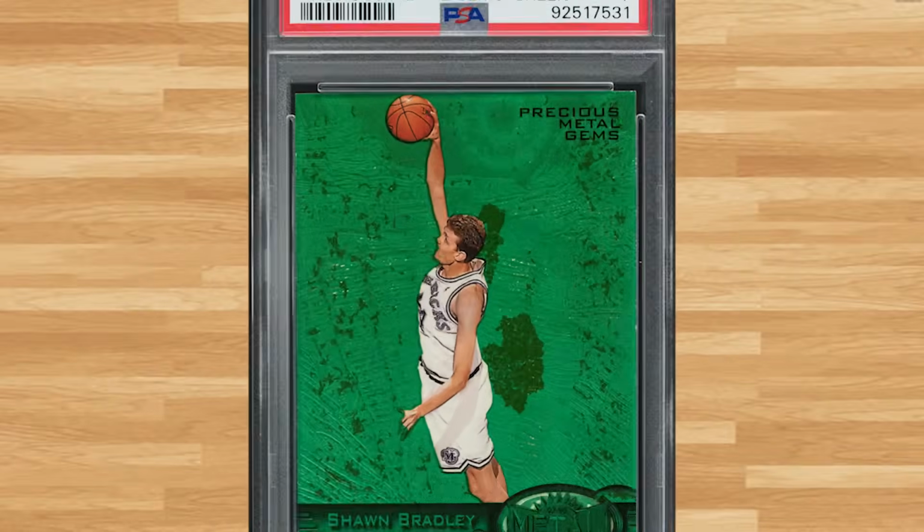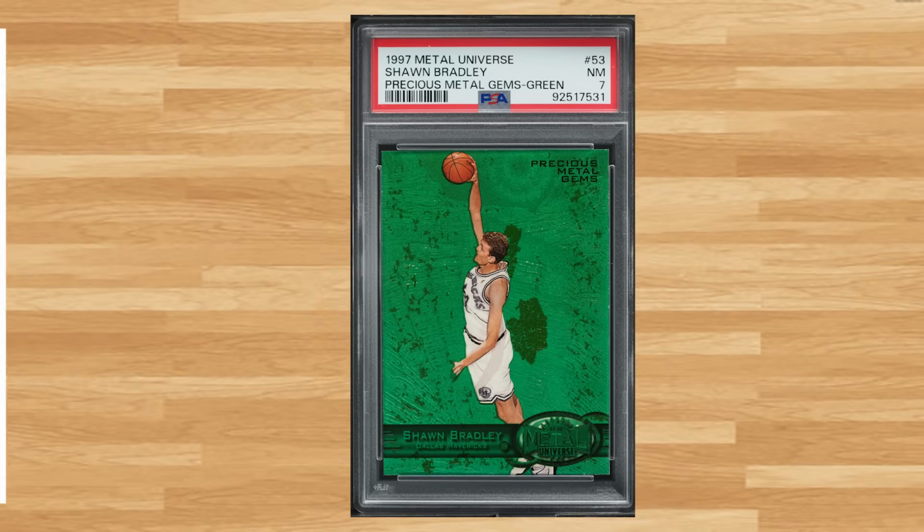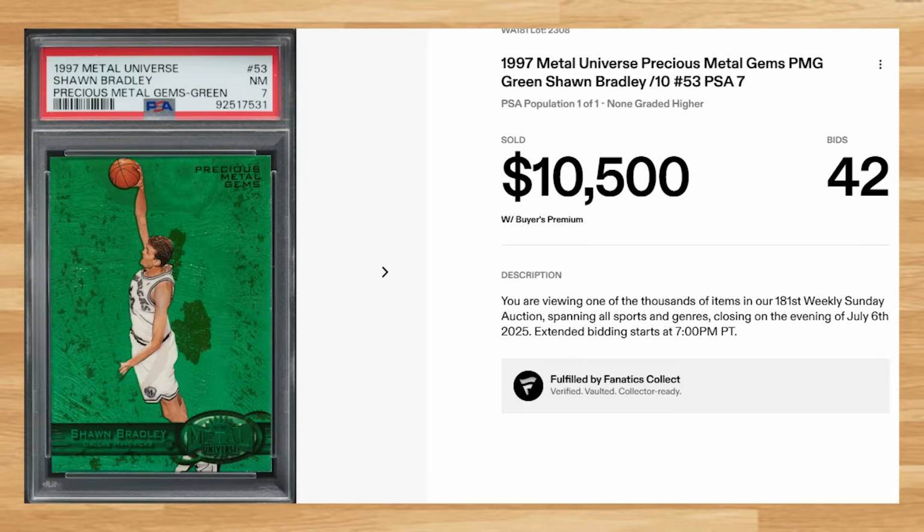And we welcome a newcomer to the list to kick off the top 10 with this 1997 Metal Universe Sean Bradley Green PMG, card number 53. With a print run of only 10, this PMG was in a PSA 7 that received 42 bids, and it sold for $10,500.